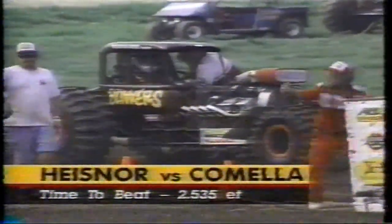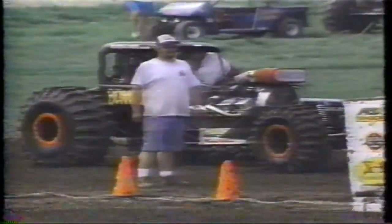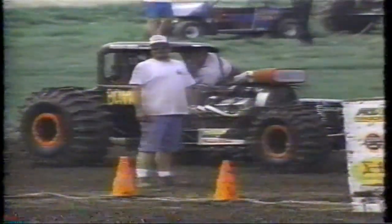He was scheduled to go against the Bonkers vehicle, but that vehicle will not make the call, so this is a break for Heisner. As we're watching the Bonkers team have problems, Heisner in the other lane will get that bye run.